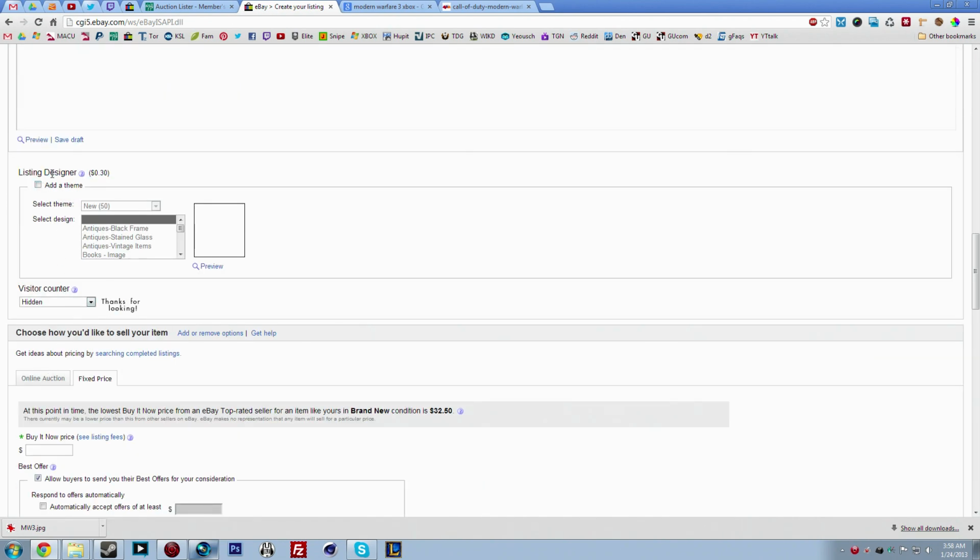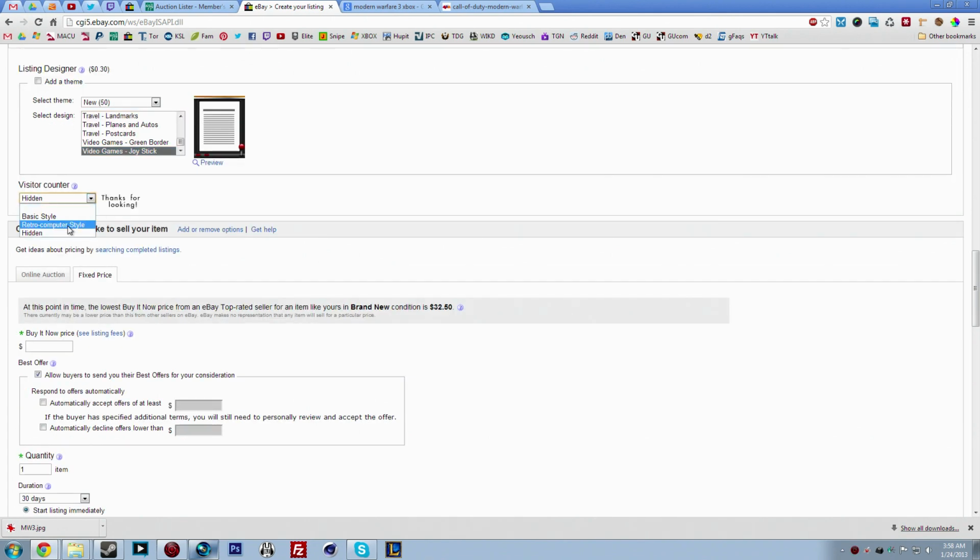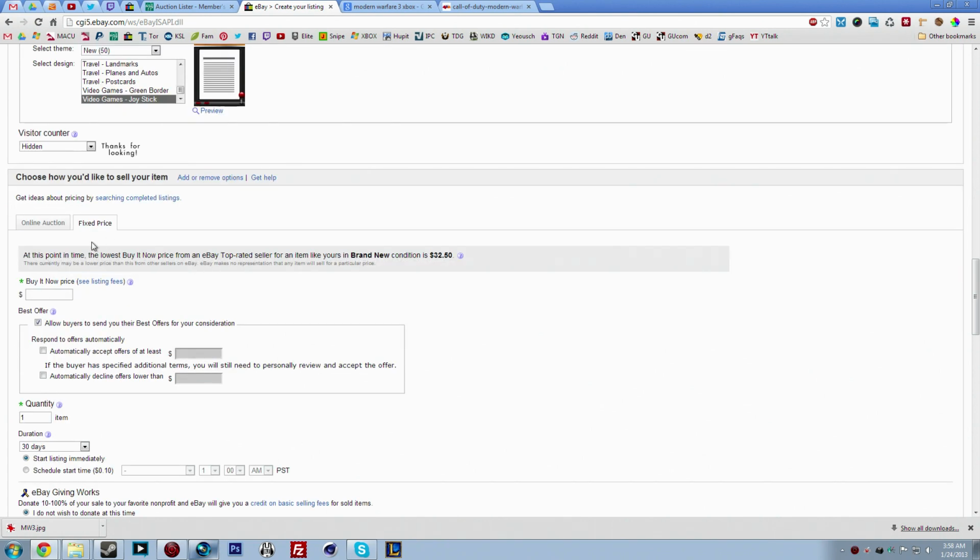Down here, you can add a listing designer. You probably don't need this for something as simple as a game. If you have an expensive item that's worth more than like $100, you might want to add a theme. It just kind of spruces up the listing. So like joystick, you could add this border around it, which is kind of like an arcade video game theme. It would just wrap this around the text of your listing. Visitor counter, I use hidden, which basically tells you how many people visit your item, but it doesn't show them how many people have visited.